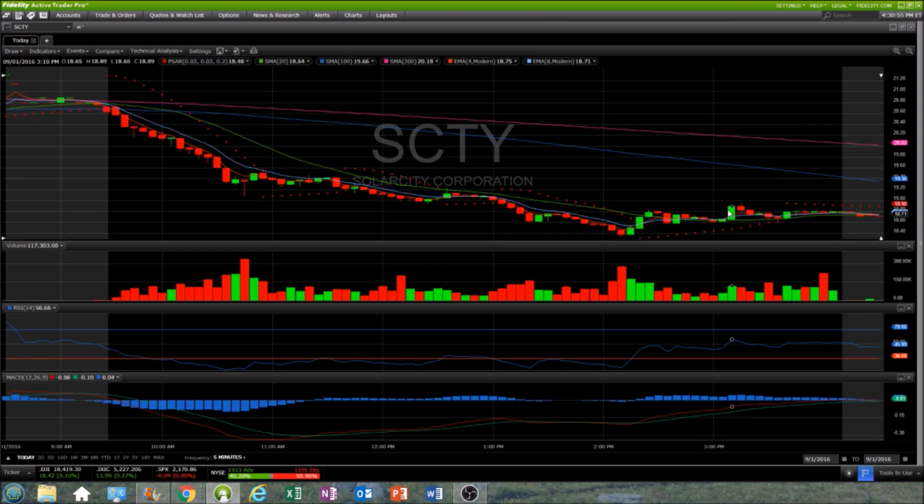But we're going to look for some more follow through tomorrow, and we need to hold 1831. If that breaks, it means back off as a bull, let the bears continue to do their thing, and perhaps tire themselves out to the downside before looking for another bounce.